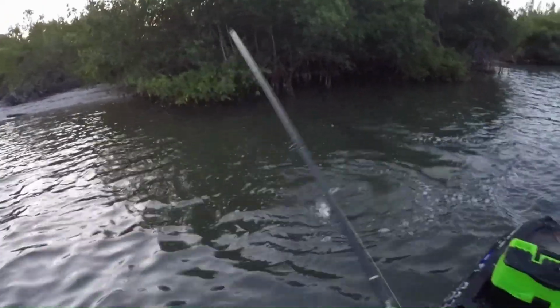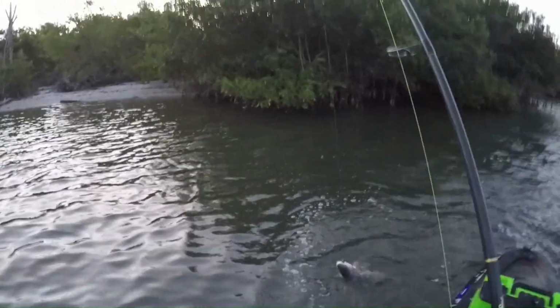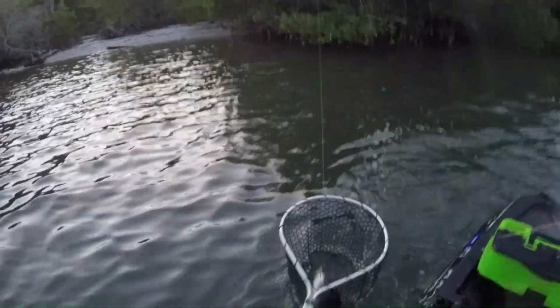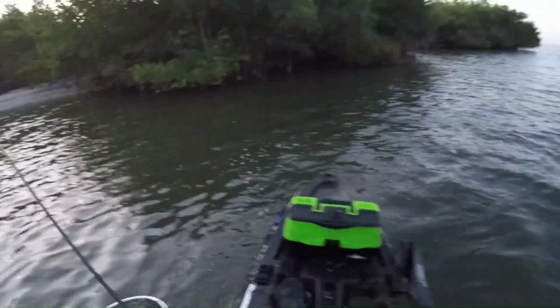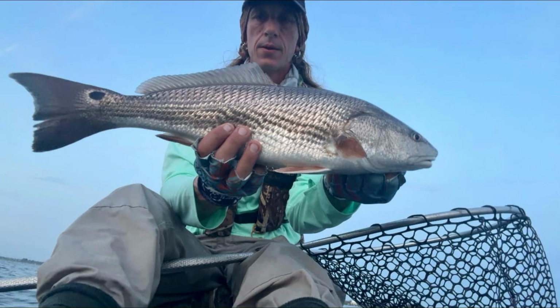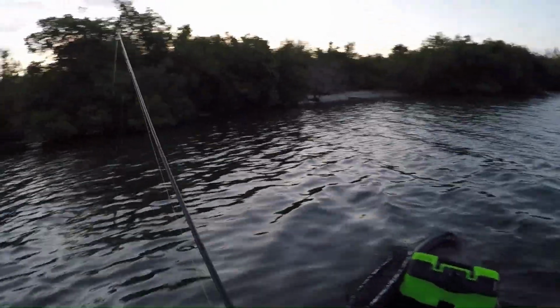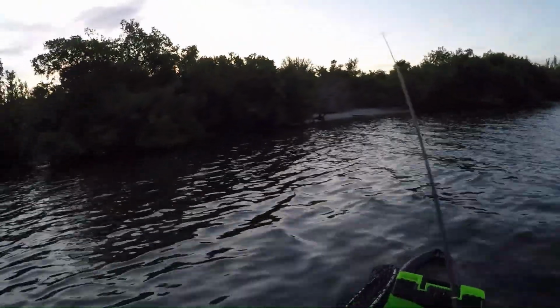All right, I have the drag set a little tight here. Fishing this heavy structure, you gotta be prepared to get pulled in. All right, nice redfish. Let's get this guy unhooked and sent back. All right, that redfish just released itself.